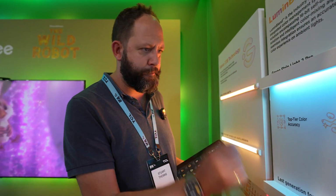This is a real nice addition to the range, and I love this product. It's not that it does something different in the sense of illuminating your room with colour, it just does it so much better than the previous version. And I didn't think that was going to be possible. So they've done something quite spectacular there.